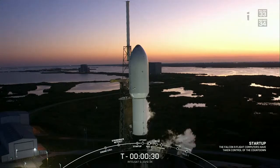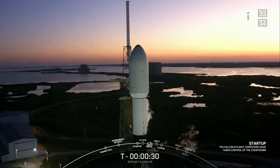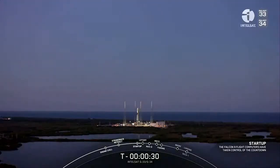Launch abort has started. Abort. And as you just heard on the countdown, we have a hold, hold, hold. The launch countdown has aborted. We are going to check in with the teams to see if we can get a little bit more information, and we will see if we can bring some information back to you.